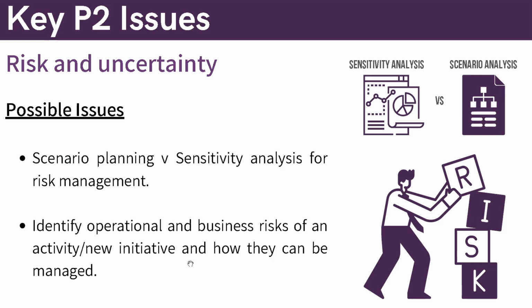Another key aspect of risk management is identifying the operational and business risks associated with new initiatives. The operational risks include practical challenges such as the lack of expertise, maybe for a new venture that we are going to try out, maybe supply chain disruptions, technical failures, staffing issues, and also possible regulatory compliance issues. So these risks can slow down or complicate implementation of our new ventures.